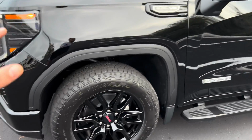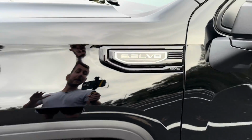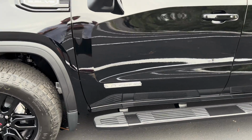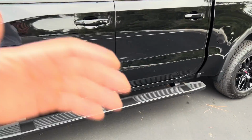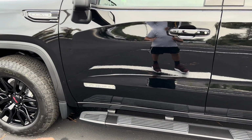Plastic cladding surrounding the wheel well for this 4x4 truck with the 5.3-liter V8. Unfortunately, you can't get the 6.2 with the Elevation trim level, but with the SLT, I believe you can get the 6.2, and with the AT4, AT4X, Denali's, of course, 6.2, 3.0 Duramax is really what you're going to be choosing from.